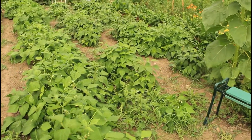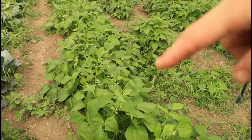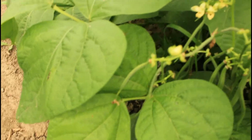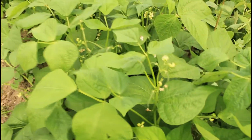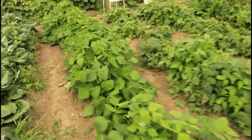I've already canned so many beans. Holy smokes. This row though is just starting to flower, but they haven't given me anything yet. So probably, oh, there's some babies. So maybe next week, end of this week, I'll be able to pick. So I got lots and lots and lots of beans to do yet. We love beans.